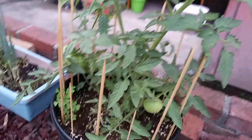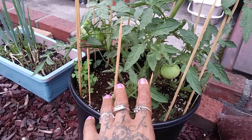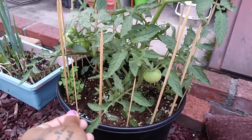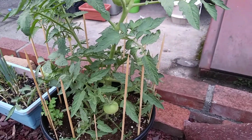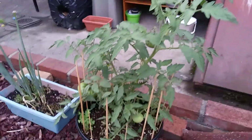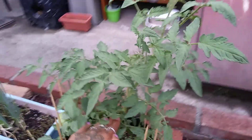This plant here is another black Krim tomato plant, and it was infested with these little bugs that were not aphids. I don't know what they were, but the plant wasn't growing at all. And when I blew the water at maximum velocity on the plant, it cleared out all the bugs within days. Look at all this growth. But literally the plant was like down to here. It was doing nothing. And after getting rid of the infestation, got tomatoes.